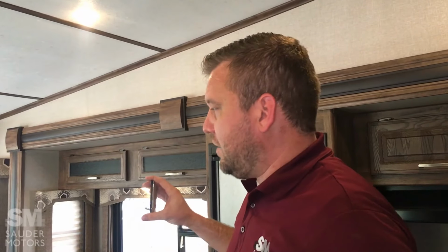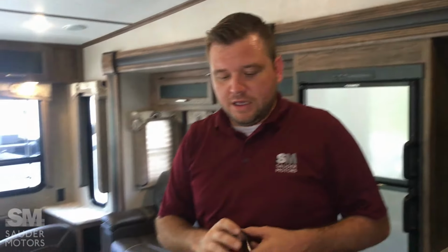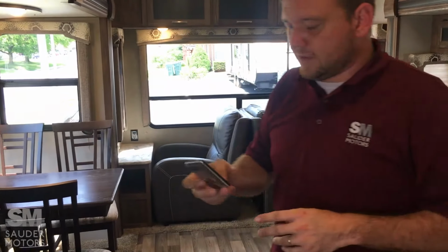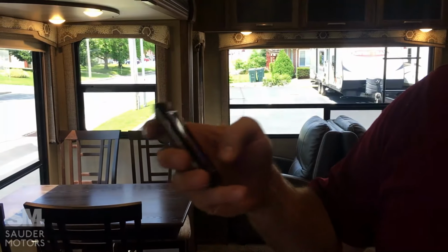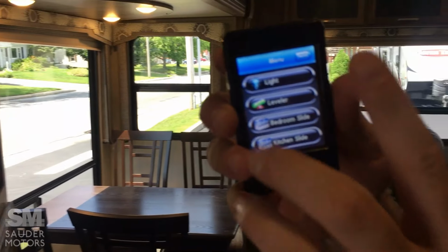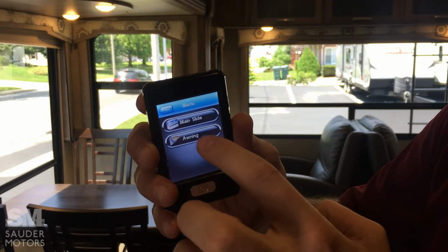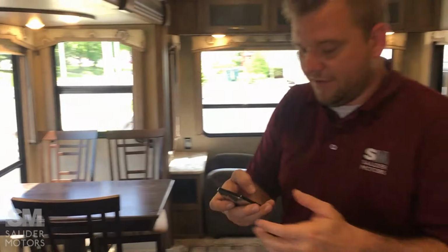Hello folks, welcome to the 2018 Keystone Cougar. Alright, this is our interior. Our layout is a rear living layout. Wanted to point this out, didn't do it outside. Got a remote, and this particular remote will control your levelers, it'll control your slides, and your awning. Very convenient to have, as you may have seen me doing in the time lapse.